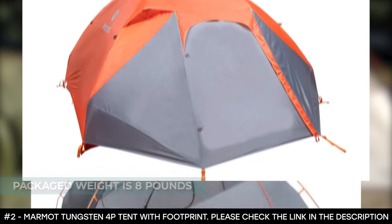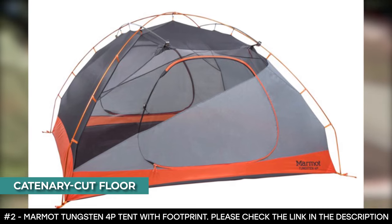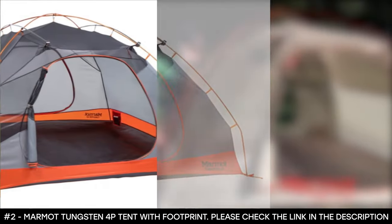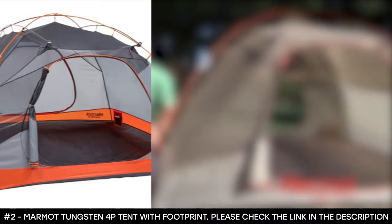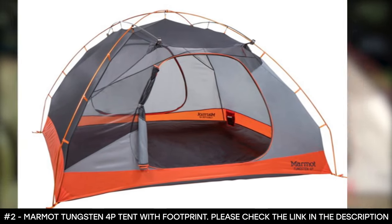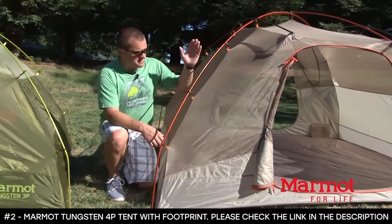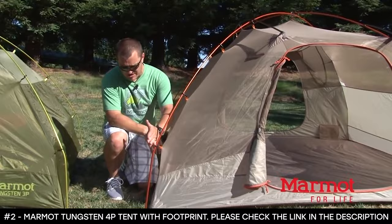This best camping tent features a catenary cut floor with straight edges at the perimeter, which increases floor space. It's also seam taped to prevent leaks. As an advantage, it features color-coded, easy pitch clips and poles that make pitching quick and simple. And it comes with a footprint.